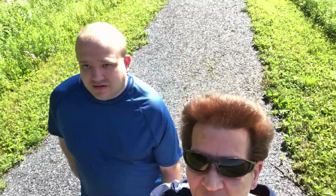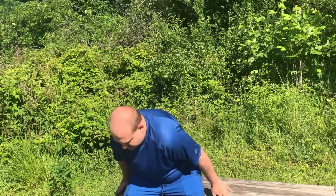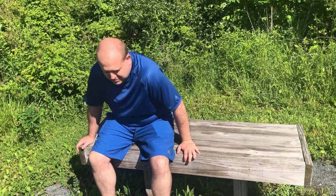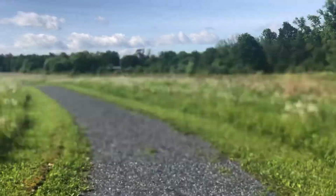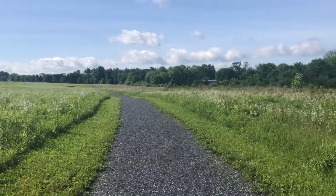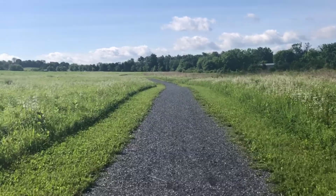Chris, there's a bench up there. You want to sit, don't you? Yep, we can for a few minutes. All right. We can sit then. Are you all right over there? Oh, man, I almost fell down. I guess sitting isn't always safe. It could be dangerous. Well, I decided not to sit. And I guess you can see why. That bench was unsafe.